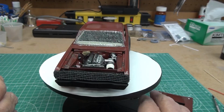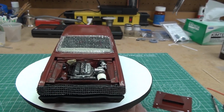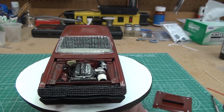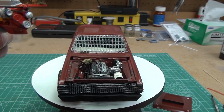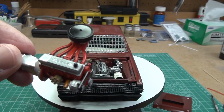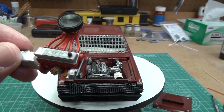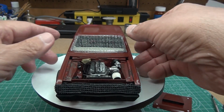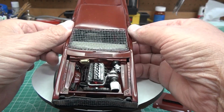There was no way this was going to fit under the hood of this Dart. So I couldn't use it, but I'll keep it, and it'll go in a car sometime in the future, because I'm just in love with the Slant 6. So here's the Slant. This guy in here.